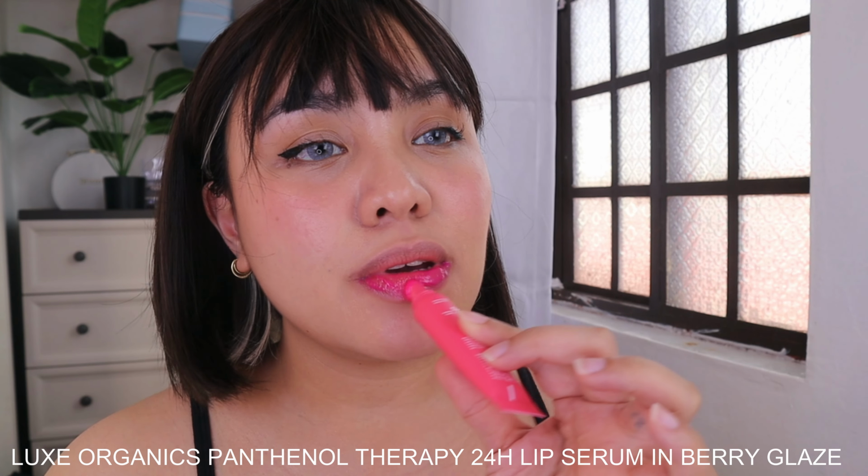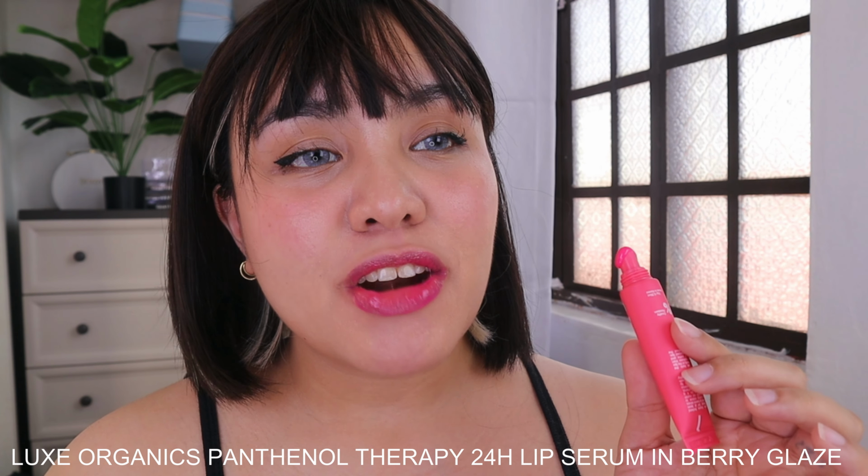Next is in the shade Berry Glaze. And obviously, it's the pink shade. Like a real pink shade. Oh, diba? Ang runny niya, oh. Ang serumy niya. And the way you apply this, parang road beauty.